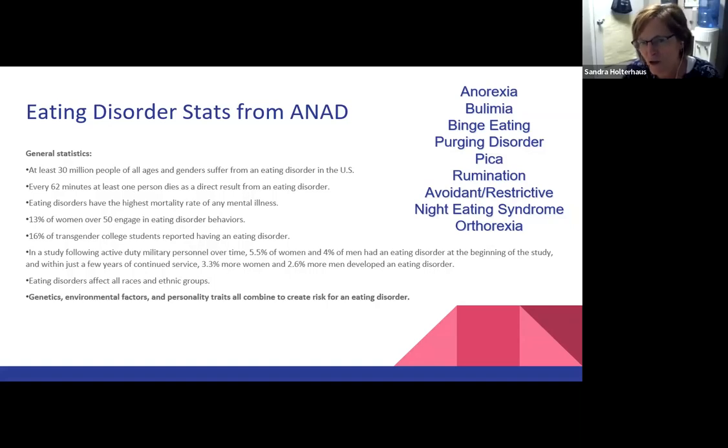They tend to actually lose a lot of nutrients because they are purging, and then the food that they're taking in tends to be not so healthy food. So very concerning. There's binge eating, which is binging without purging. And those people tend to gain some weight. And then there's purging disorder. That's purging without binging. Those people will tend to lose weight, and they're losing a lot of nutrients, of course, when they're purging. Pica is a disorder where people are eating things that aren't food. So they might start eating dirt, or they might start eating clay. And it's also, I think, considered a mental disorder as well.